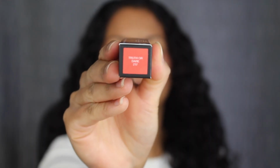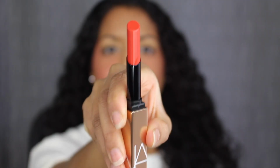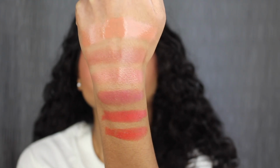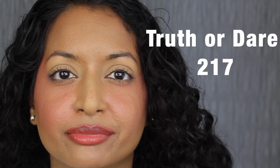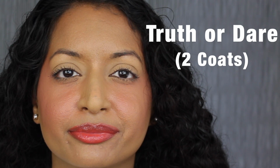The next shade is called Truth or Dare. This is shade number 217. Truth or Dare is described as a coral. Another vibrant shade. Here's what the shade in Truth or Dare looks like. Again, this shade is not for me. Let's build it up. Here we have 2 layers. Again, I don't like how this shade looks on me.